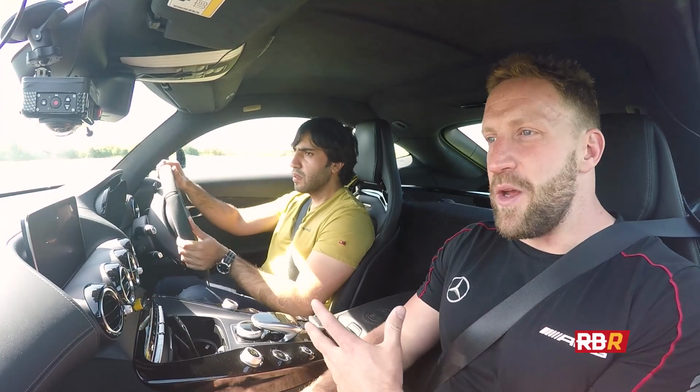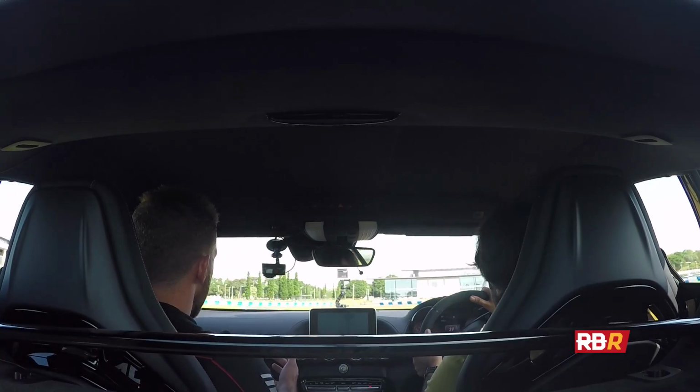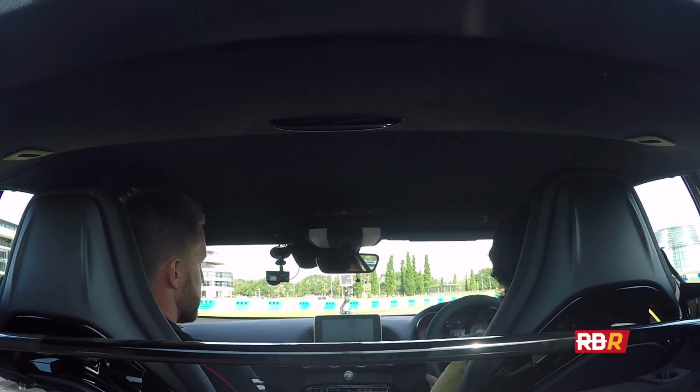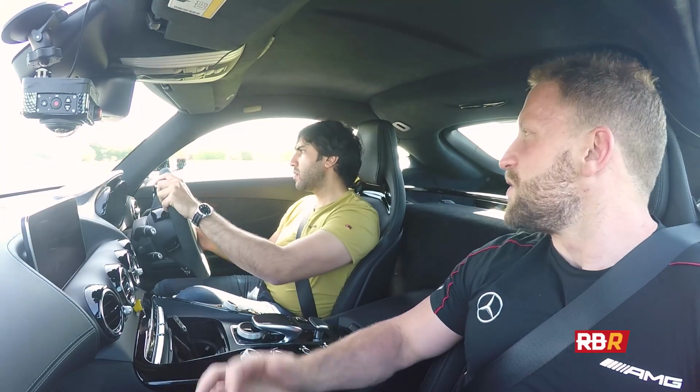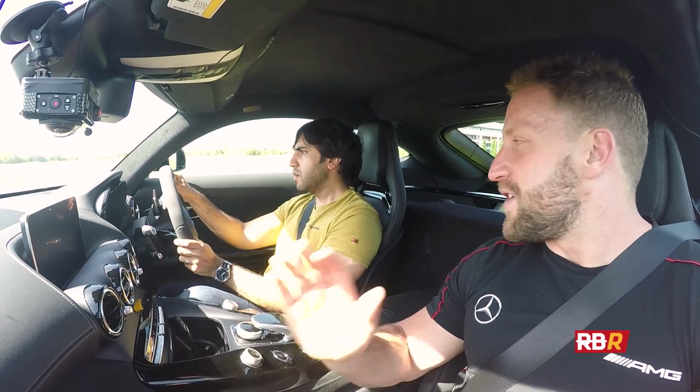Yes. Whereas I think with the GTR, the way it's set up, you could live with this every day. It doesn't feel that different to the GTS. I kind of liken it to really usable power. Yeah. Whereas I think the Black Series now is going to be very, very track focused.